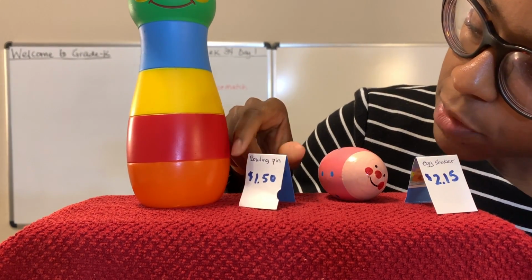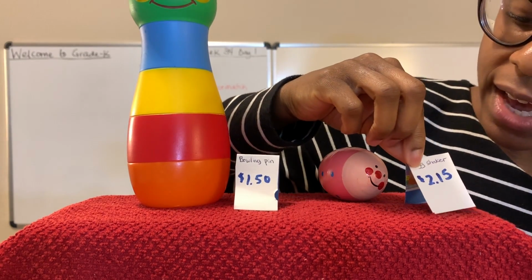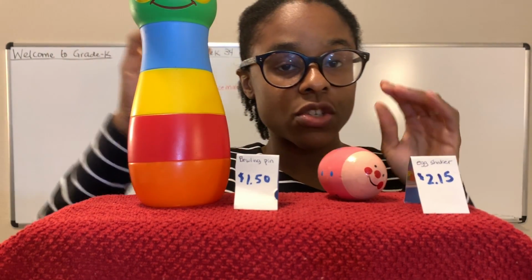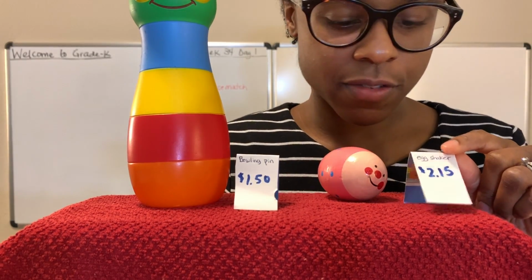So here's my question. What is the price of the bowling pin? The bowling pin is priced at $1.50, where the egg shaker is $2.15. Which of these two toys cost the most money? Yeah, the egg shaker, because the egg shaker costs $2.15.